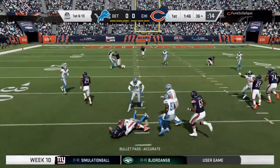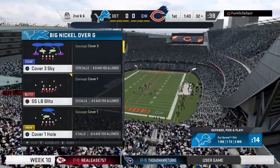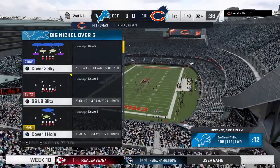Prescott. Thomas has got it. Complete. And down right around the 32-yard line. 4 yards on the pickup.